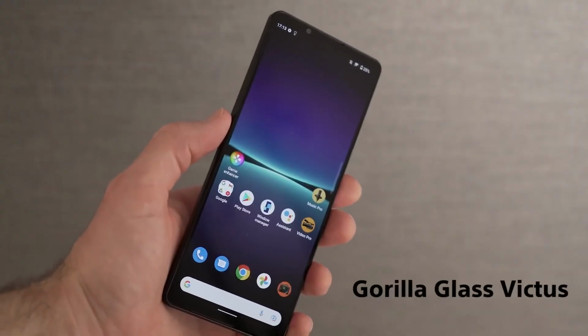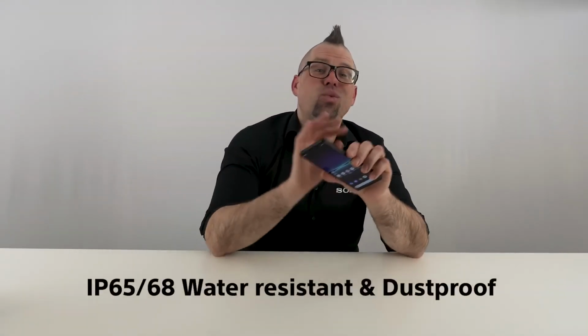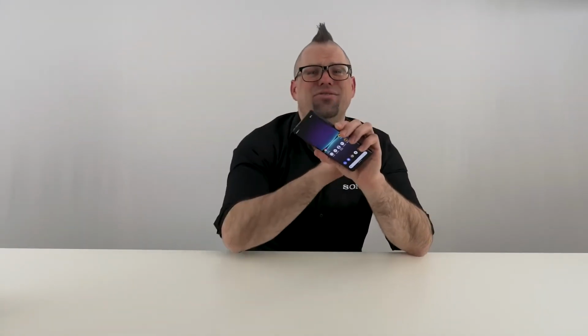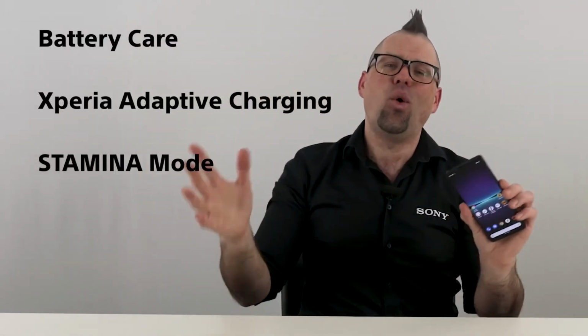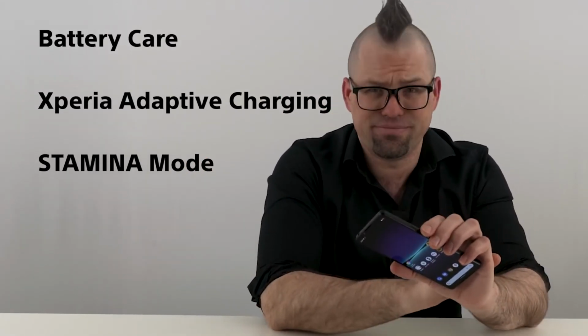You also have Gorilla Glass Victus on the front and back, but the rear glass is this beautiful matte finish, which pairs fantastically with the fine-grained matte finish on the metal frame. And of course, it is IP65/68 water resistant and dust proof to protect the outside of the device, but also has all of the battery health features to protect the inside of the handset as well. So battery care, Xperia adaptive charging, and stamina mode, they all ensure that you have a healthy battery even after 3 years of usage.